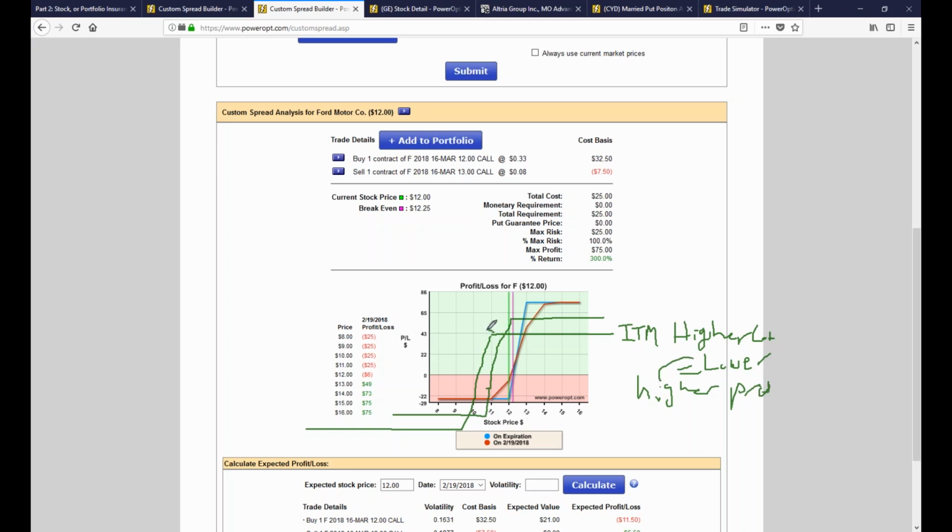So maybe 7 times out of 10, 8 times out of 10, you make this return. Maybe 5 or 6 times out of 10, you make the middle return, the at the money, where the stock stays above 12, and you make the full profit. So yeah, maybe 6 or 7, but more like 5 or 6. When you're doing an out of the money spread, as Rajiv's talking about, which is a little bit more aggressive, you might get a 300% return. But you might be right only 3 or 4 times out of 10. You get that. The other times you lose 100% of what you invested. So it's all a balance game, right?